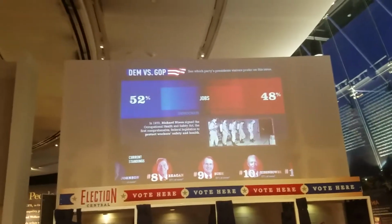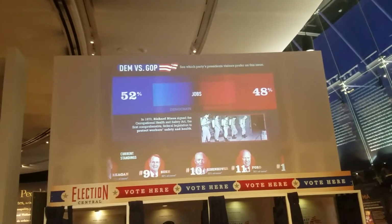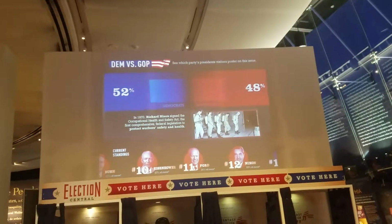Oh, look at that. They've got a political battle to see: Dem versus GOP. See who prefers which one.